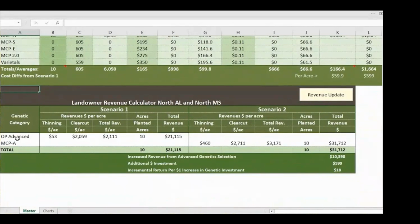If you planted the OP Advanced, at your first thinning you're going to yield $53 per acre. When it comes time to clear cut the stand, you're going to yield $2,059 per acre, for a total revenue of $2,111 per acre planted. So your total revenue for the full 10 acres is going to be $21,115.